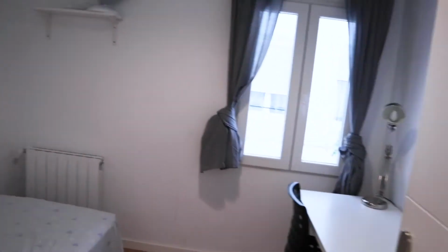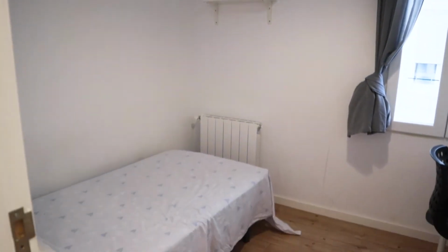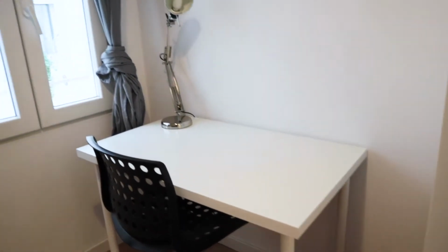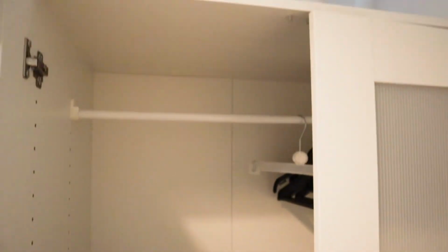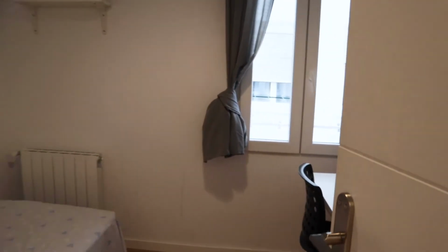Here we found the bedroom number three. Sorry, bedroom number two. With a single bed, the desk, interior view from the window, and the wardrobe here. That's the bedroom number two.